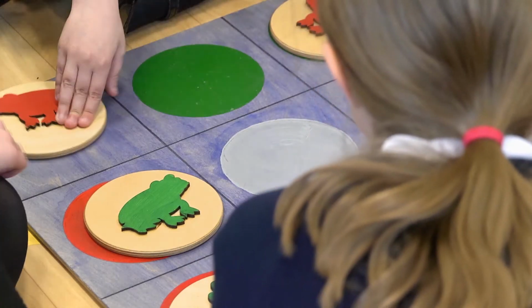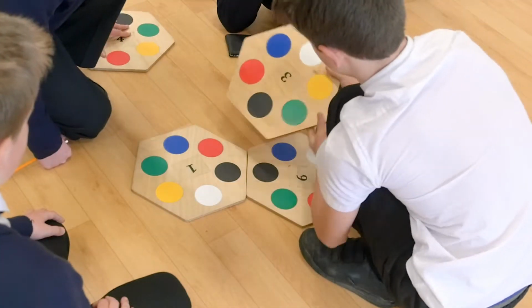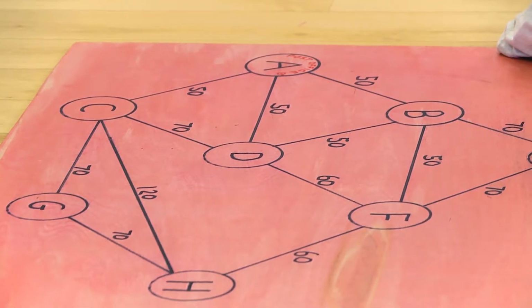Maths Carousel is so great for such a wide variety of students. It allows them to take part, it doesn't matter whether they're low or high ability, because they're using their problem-solving skills, their logical thinking. They're able to work through all the challenges and have a go at everything.